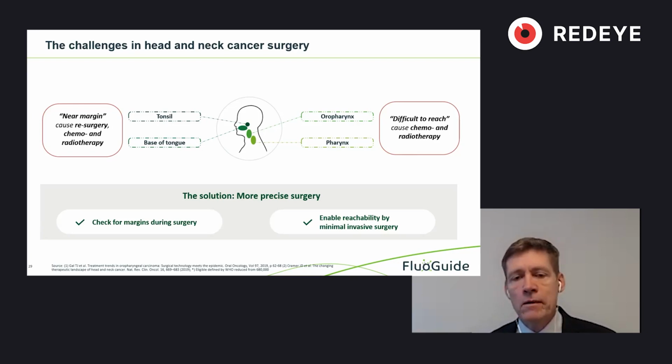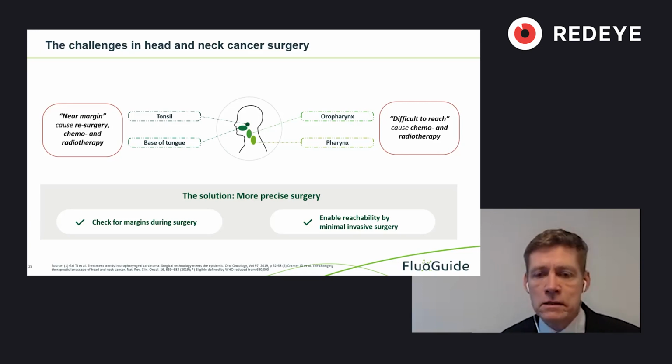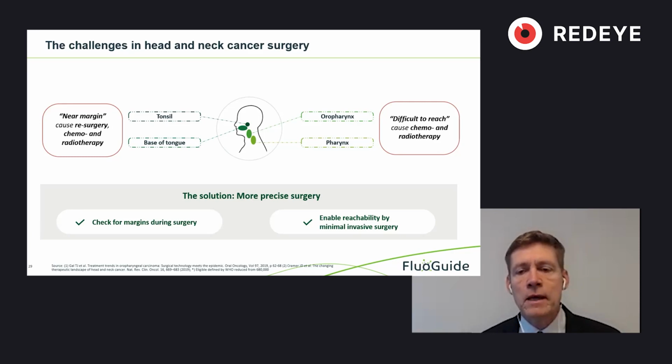So what we can do there, we can enable new equipment to be used in this indication, enable the patient to have another treatment modality added to the treatment, I mean surgery, and we can help the surgeon to play a higher role in this deeper located cancer. So that is the difficult to reach kind of cancers. And what we need for all of them is more precise surgery, and we need to enable them to get closer to the margin that they can do safely.